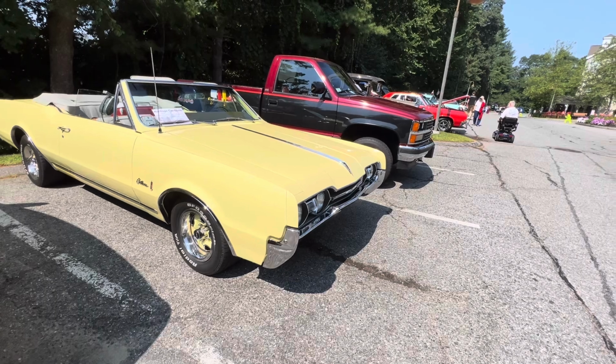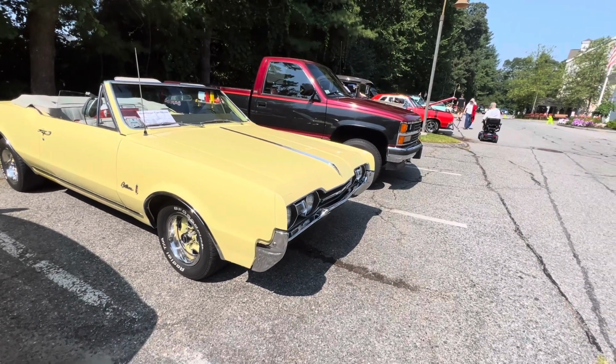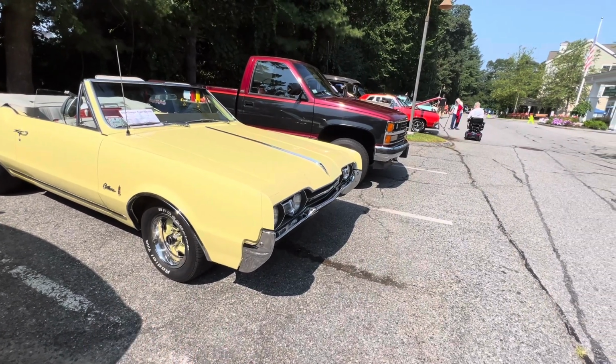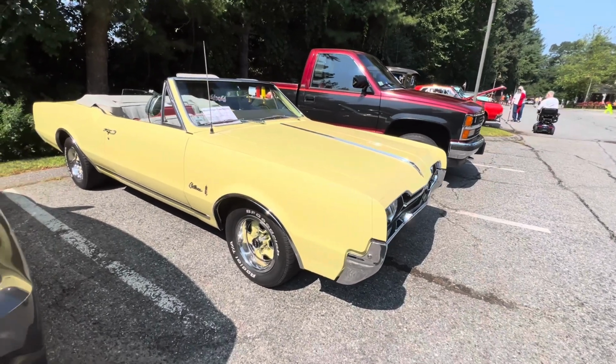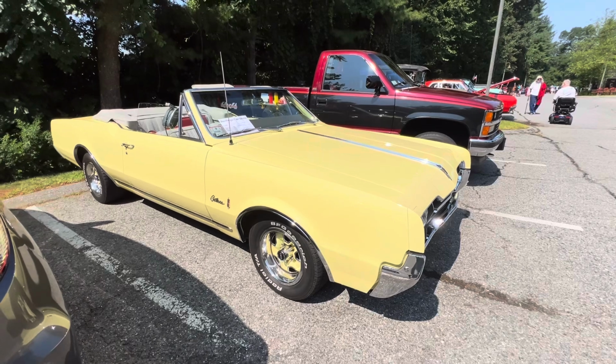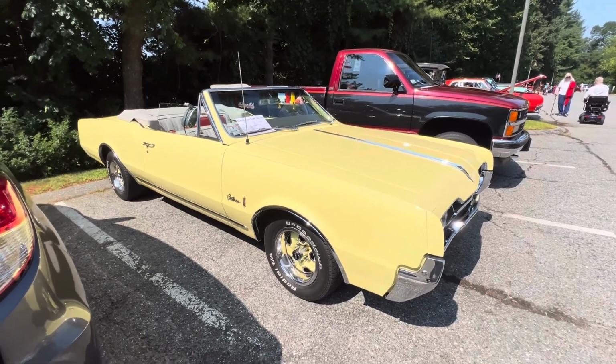Same front end you'd have. Now, 68, that front end would carry over. It would be rounded a little bit more, but those same four headlights with a little bit of space in between. These are a little more rare. I love the yellow. Oldsmobile always did an awesome job of color matching the wheels to the car. So these guys do a great job.